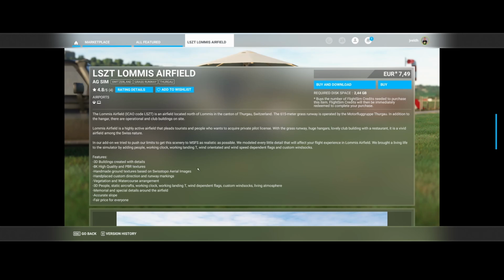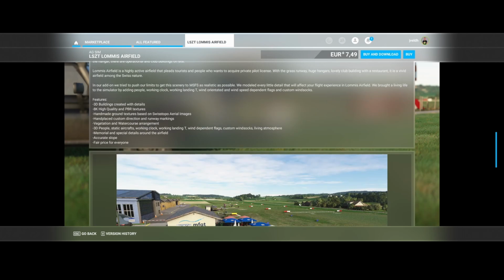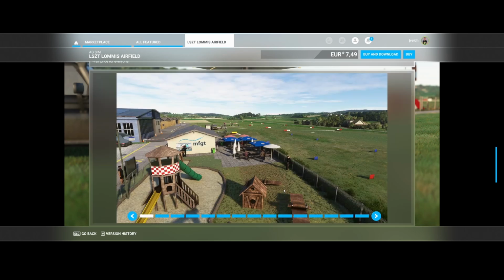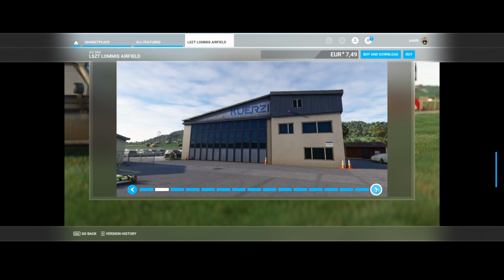It includes 3D buildings created with details, 8K high quality PBR textures, handmade ground textures, hand-placed custom direction and runway markings, vegetation and watercourse arrangement, 3D people, static aircraft, a working clock, a working landing tee, wind-dependent flags, custom windsocks, living atmosphere, and a lot of other cool things. And here you can see the screenshots, right? So that's why I say you can't land on it using, let's say, an airliner.